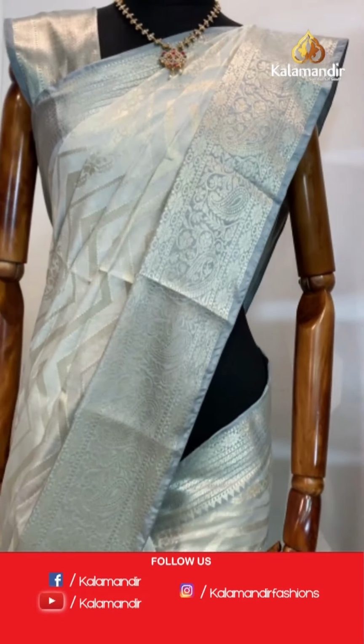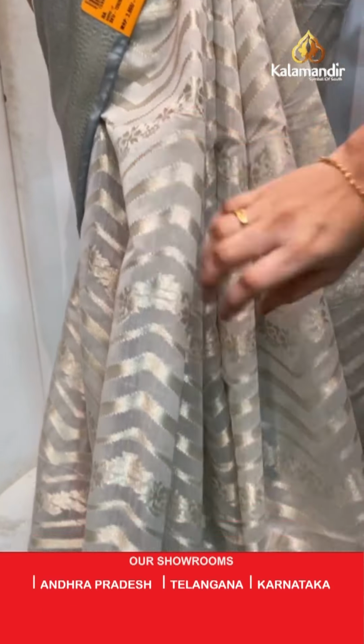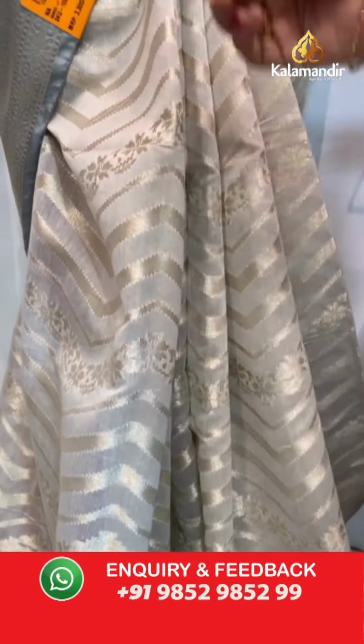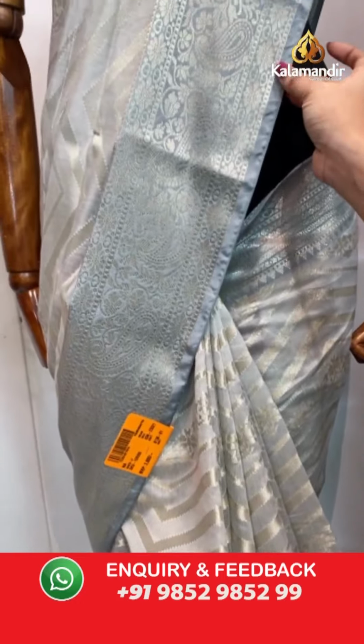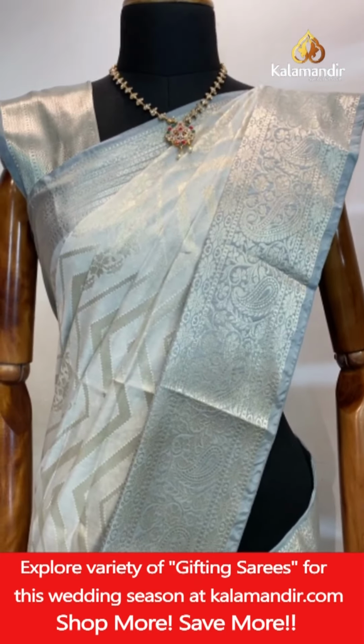Yes, here is one more beautiful combination, cream and grey color. Check the body with a floral, zigzag floral weave in golden zari and the border contrast with paisley jaal, and the saree is paired with a contrast brocade blouse along with the border.